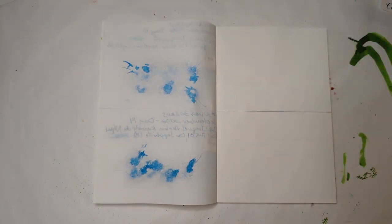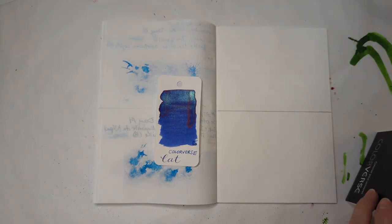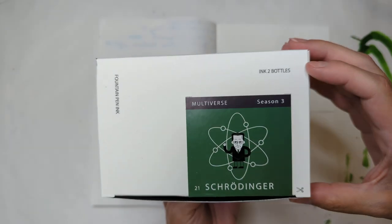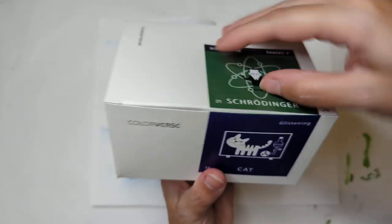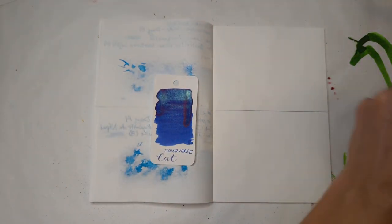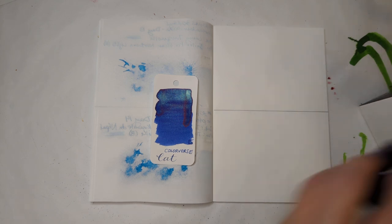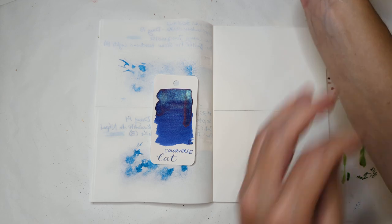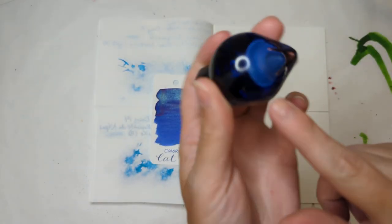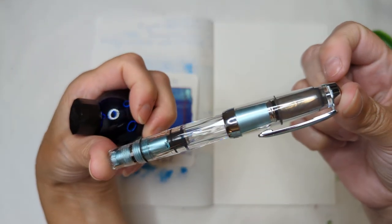So let's turn to day 15, which is meow cat. So this is Colorverse Cat. That is from the Multiverse Season 3, Schrodinger and Cat. I believe you can actually get this separately now as just its own bottle of ink. I like it. So if you also like blue shimmers, I recommend it. There's the shimmer there.